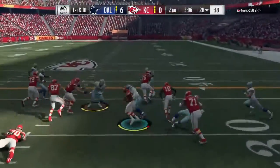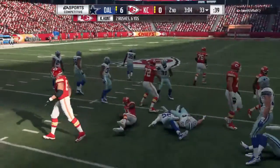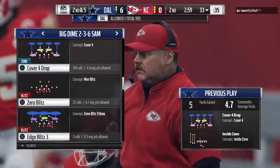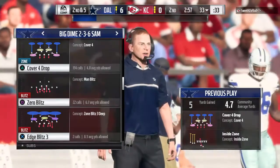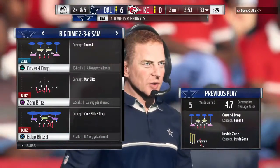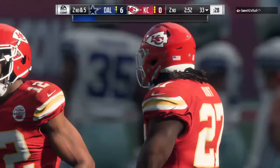To begin the drive, here's a handoff to Hunt. And this will go for 5 up to the 33. Well, if you're a football guy, that's a pretty run because everyone is in sync right there. Obviously, the guy carrying the ball, but how about the people up front? Leverage, athleticism, they created some nice space for him.